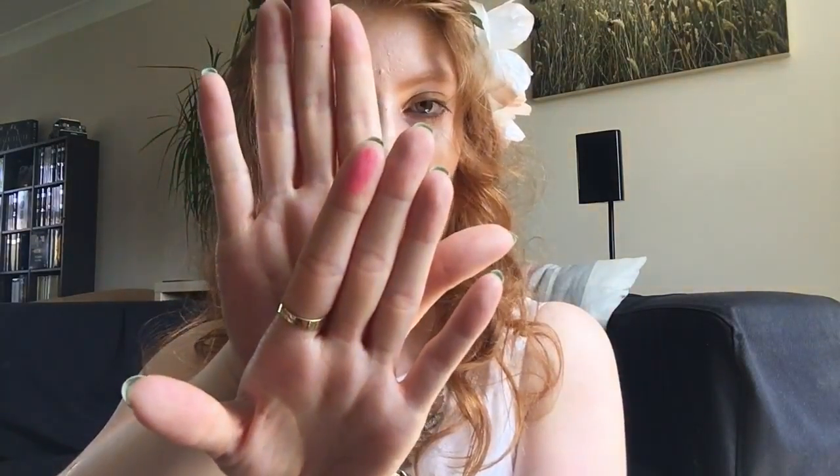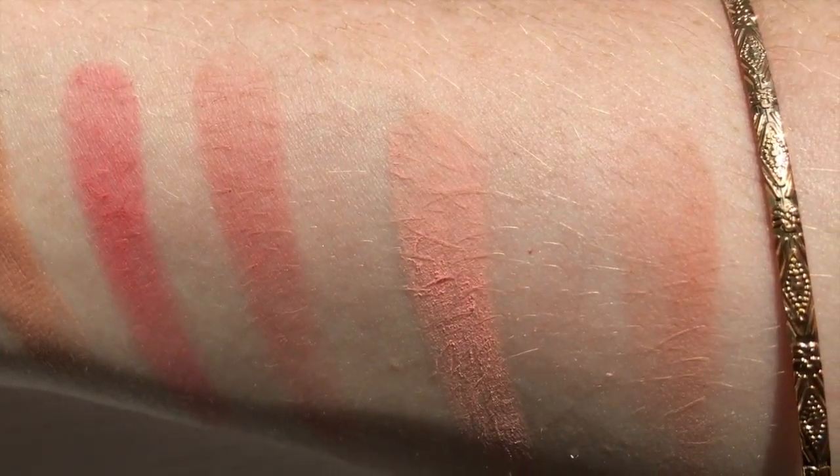And this is very pigmented, which you would expect from a colour that vibrant. I will also include close-up swatches. So it's very vibrant. It does seem a bit chalky, but again it was only £2, so I'm not too sure how I'm going to wear that. That doesn't look like my colour at all, but it is very pretty.